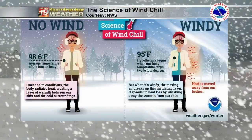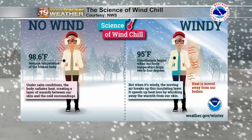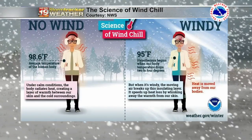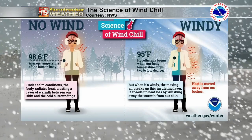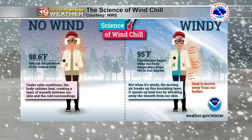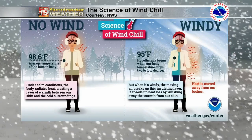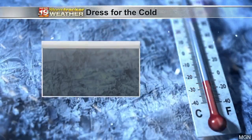Well, around your body you have a bubble that brings your average body temperature to almost 89.6 degrees. When you have no wind, you have this nice warm bubble around you. But when you factor in the wind, that wind takes that bubble and blows it right off of you. So having layers is what helps keep your body nice and warm.